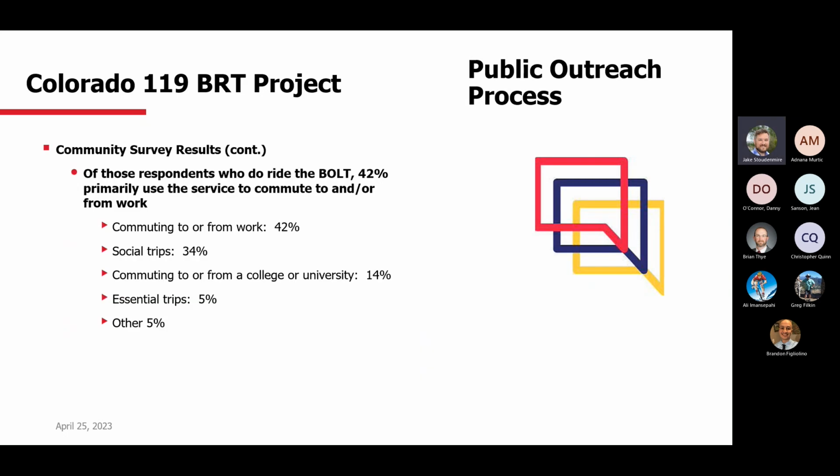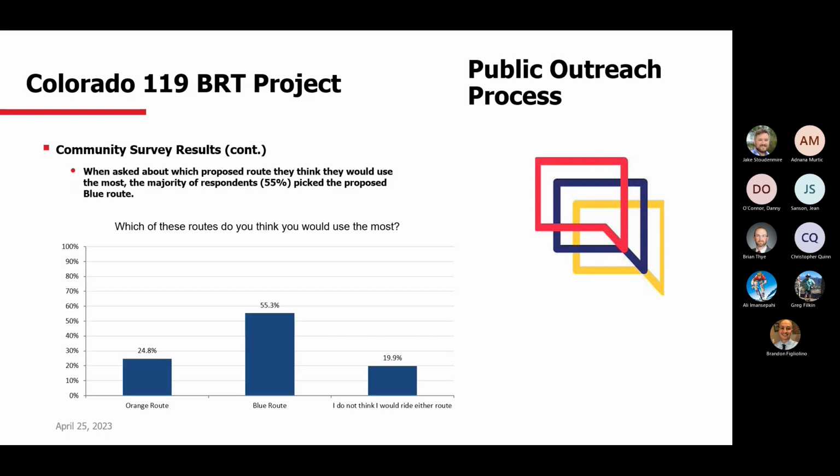So out of those respondents who do ride the Bolt, we asked them what's typically the reason they're using that service. 42% reported that they use it to commute to or from work primarily, 34% for social trips, 14% commuting to or from a college or university, 5% for essential trips. That's things like getting groceries or medical appointments. And then other at 4%, or 5%, excuse me.